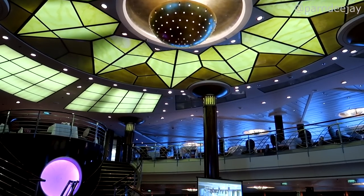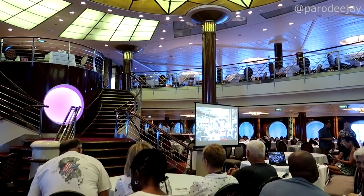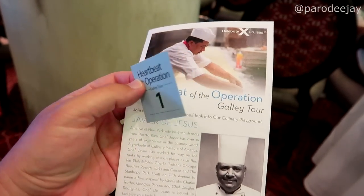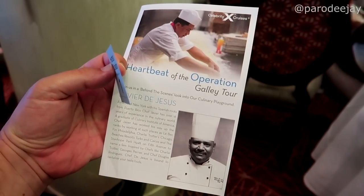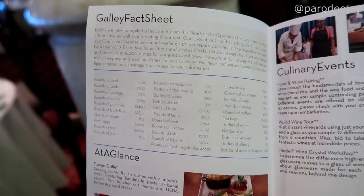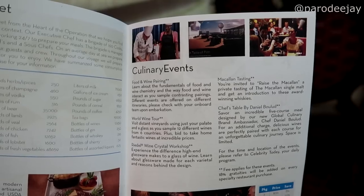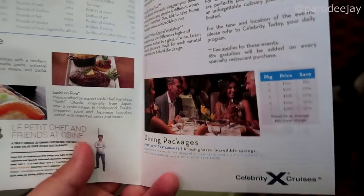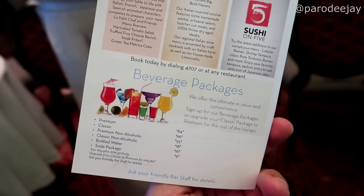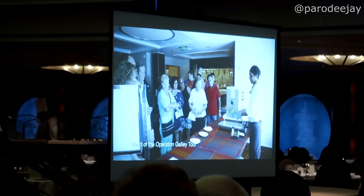Well, we're being seated here in the dining room. Looks like they have a film presentation they're going to show us. Here's a little pamphlet we got, and they gave everybody a galley tour number, which we got galley tour number 1. We get to learn how many pounds of things they use. We've also got a lot of information about how to do their dining packages. Advertising. Get a little sneak peek at what might be to come.